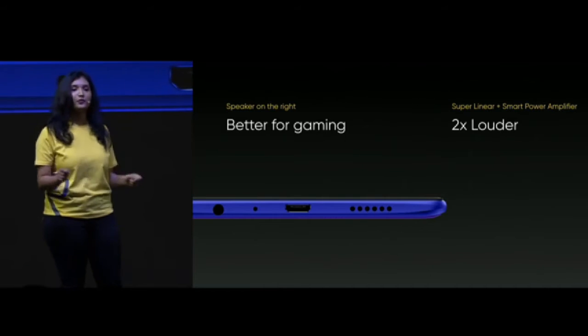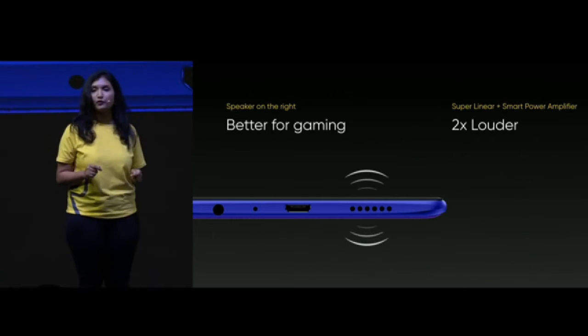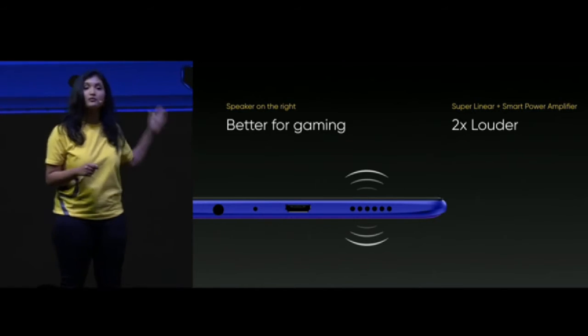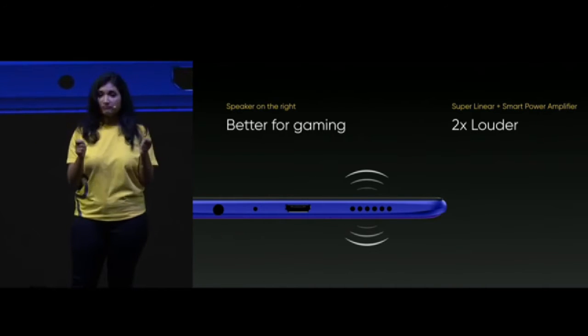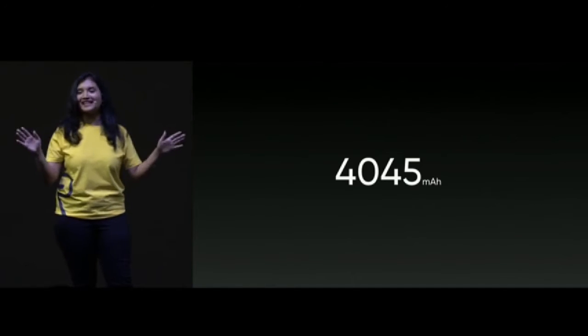To further improve the gaming experience, Realme 3 Pro also improves on the gaming audio experience. We have changed the location of the speaker to the bottom right. This has been done so that it does not get blocked by your hands while gaming. But for gaming, isn't a big battery absolutely necessary?